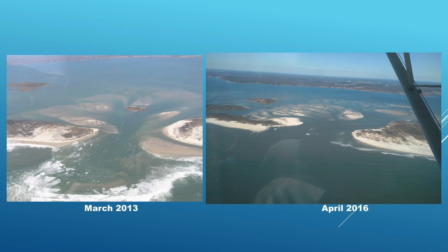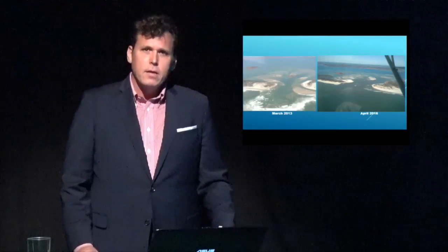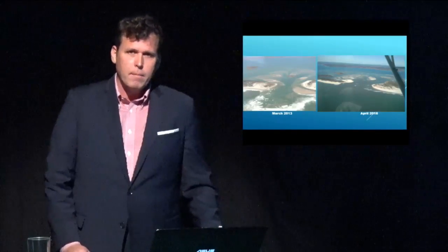Here's another vantage point offshore that shows a 3-year span between March 2013 and April 2016. Again, the inlet has changed shape. As expected, inlets will migrate and rotate and eventually close, and so will this on its own over time.